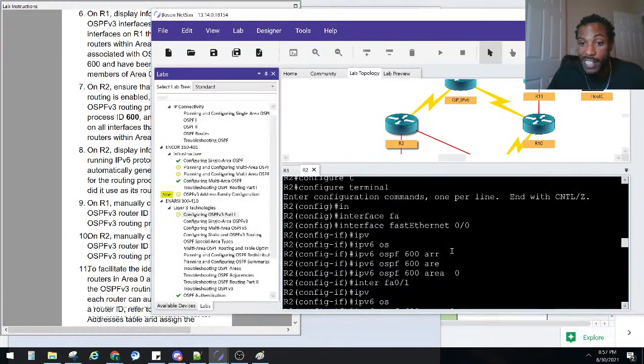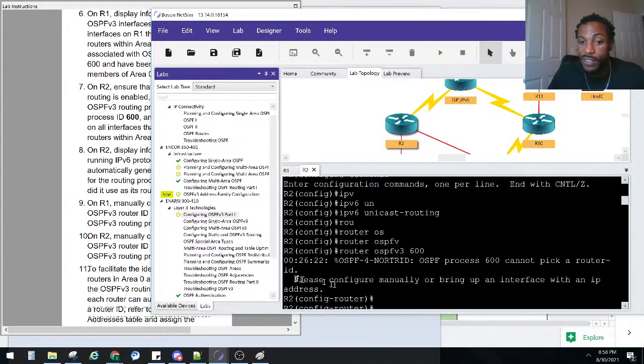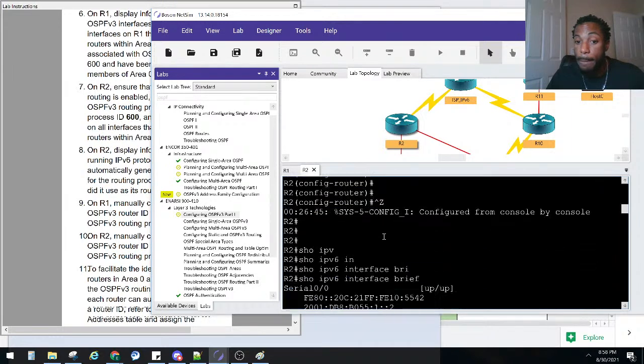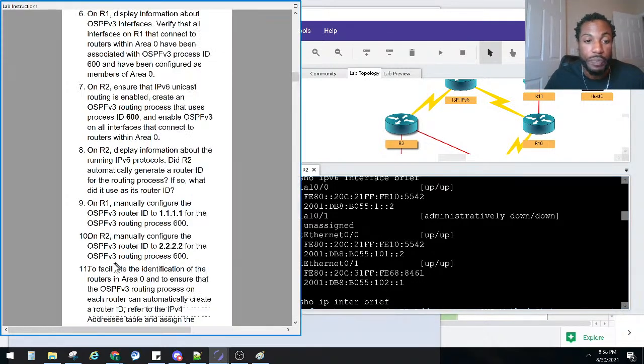Where was that error at? It gave us this error right here: please configure manually or bring up an interface with an IP address. So he couldn't pick a router ID because we didn't set one. You have to manually set one. He had some IPv6 addresses on here, but with OSPF version 3, it uses IPv4 addresses as the router ID. So good, I'm glad you pointed that out.